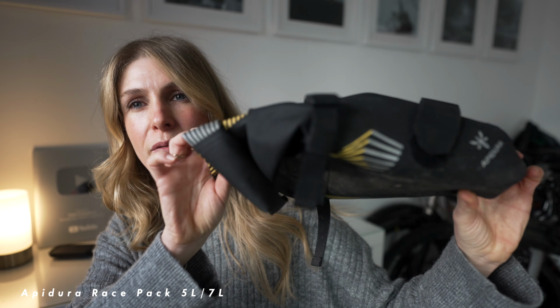I had to put one saddle bag in it, or one bike packing bag. And I think one of the ones I use the most is these Apidura race packs. Don't get me wrong, Tailfin, phenomenal. If you're bike packing, if you're wanting to carry a lot of stuff, you can't go wrong with the Tailfin. They're just incredible pieces of technology, pieces of kit.